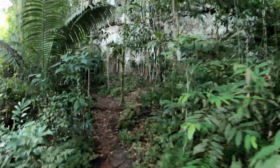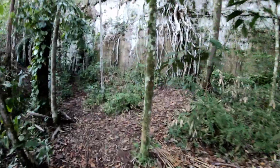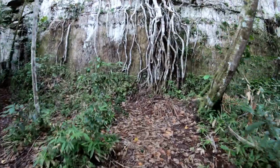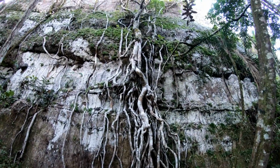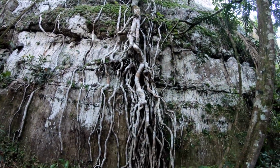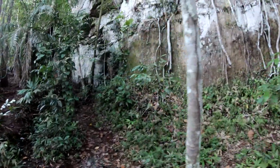Saw a sign that says that there is a cavern in here somewhere. Now, oh, I just love the way those roots cling to that rock. Look at that, how cool is that? That whole tree is just molding itself to that rock. Wow. I don't know if I'm going to bother going in. It looks like it's right here.